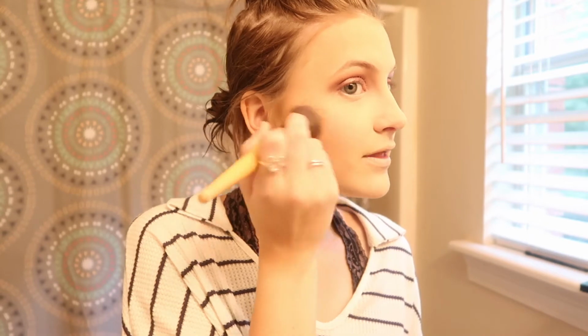Okay, so my all-time favorite EcoTools brush. I have no clue what brush this is because it wore off and I have begun biting the end of it. But it is in the blush Snapdragon. I think this is a stippling brush from EcoTools. I'll try and link it down below if I can find it, but I don't know what it is. And I'll just pat this on my cheekbones.